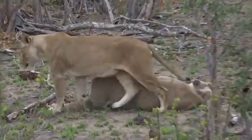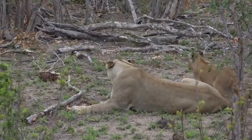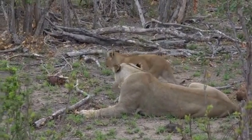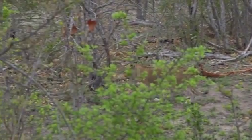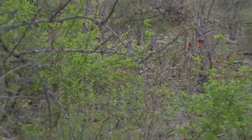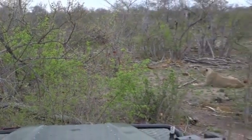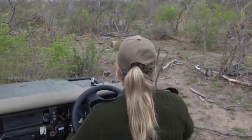Sorry, I need to duck over here. And this is one of the last of the females. The others have taken all the cubs down, it seems, towards the drainage. So we're going to try and keep up with them to the best of our ability. But it is getting quite dense here. It's obviously looking a lot thicker than what it is at the moment, unfortunately, because a lot of the trees are getting little green leaves on them.